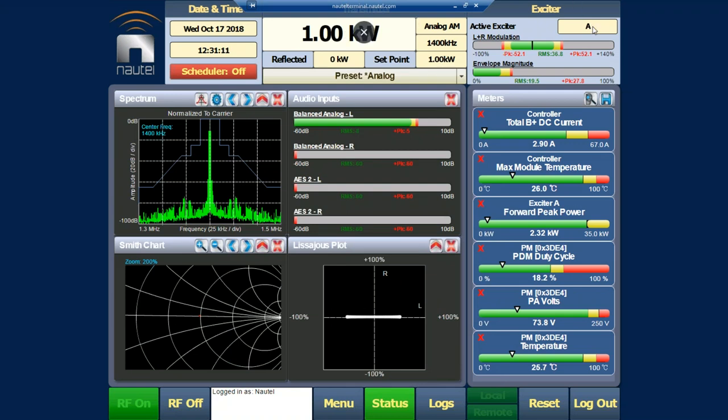Just to show you the kind of information that you can see in the AUI, we've got a number of meters that we've chosen to put up there. We see our module temperature, the B plus current, the forward peak power, PDM duty cycle, PA voltage, and the temperature on the graph on the right. Now, it's important to understand that we're actually able to see far more than that.